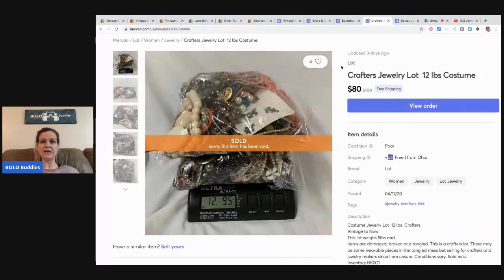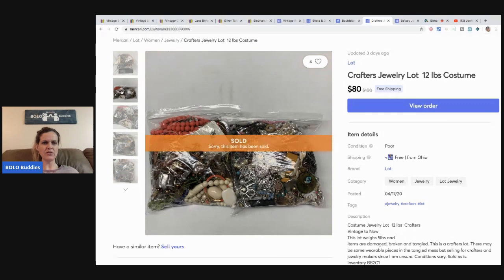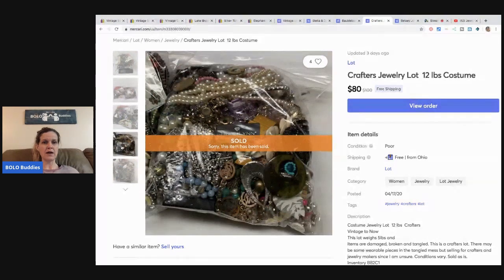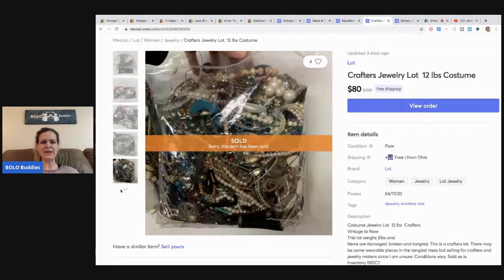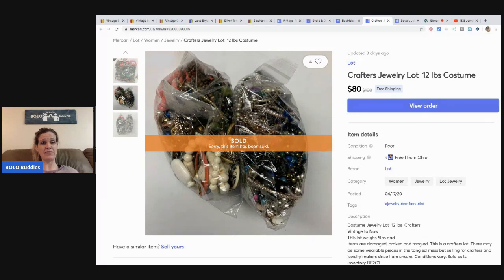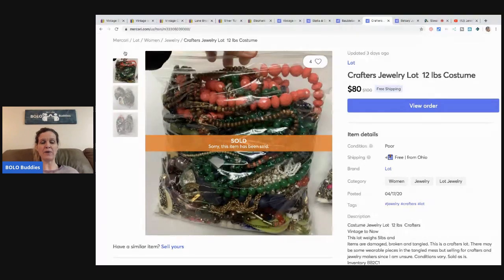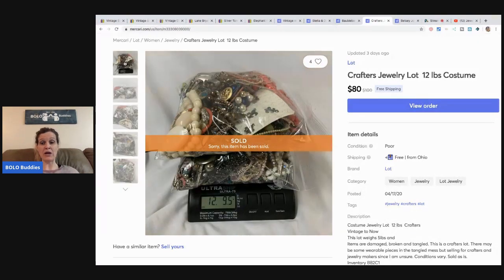The next item is this crafter's lot. This is all crafter's items. Nothing is wearable. They're just items that can be used for crafts. It's 12 pounds. There may have been some that was just really tangled that I gave up on. I can't remember if these bags had that or not, but it's basically two bags full, 12 pounds, which is a lot of jewelry. Some of it could have been repaired. So it's basically repair, repurpose, damaged, broken, tangled items.